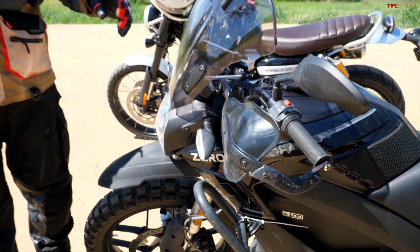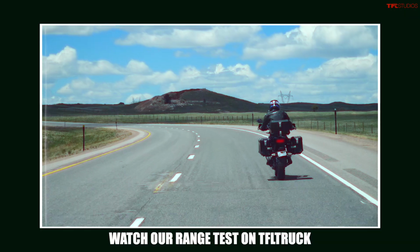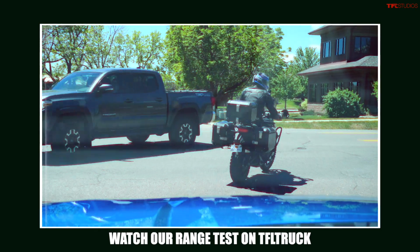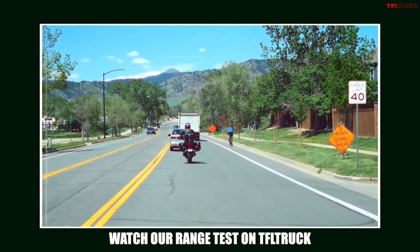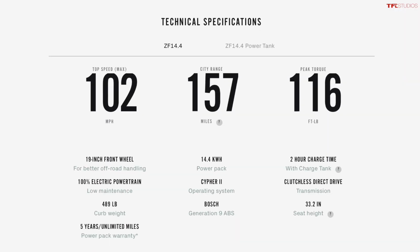Hey dude, what's the range on this thing? It's about 90 miles in our testing. That's the furthest I got on it. Okay, how about if you're just putting around town? We'll go farther? Yeah, they say, I think it's about 150 miles. I don't know exactly the right number. We'll flash it up on the screen right now though.